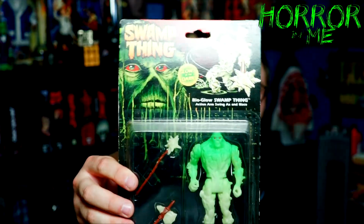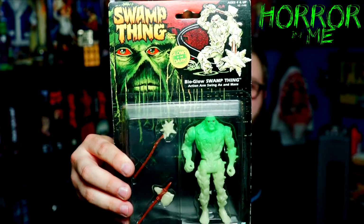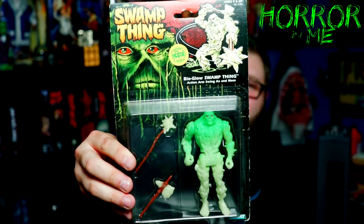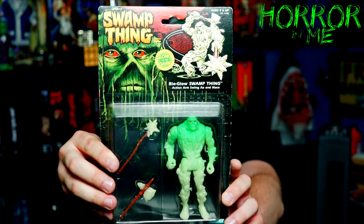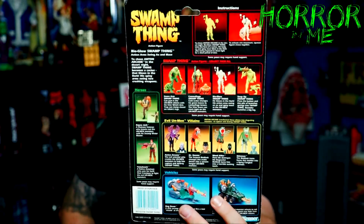Then up next we have the Bio Glow Swamp Thing. This figure alone, 30 bucks. To get the whole lot for 40 bucks, I just couldn't believe it. It was like a dream come true.